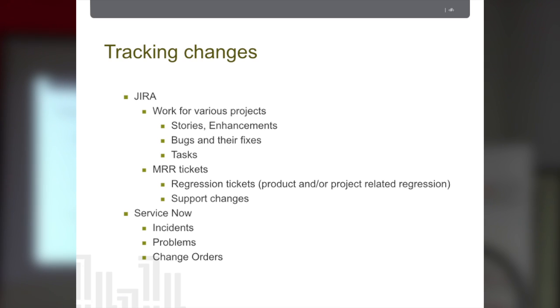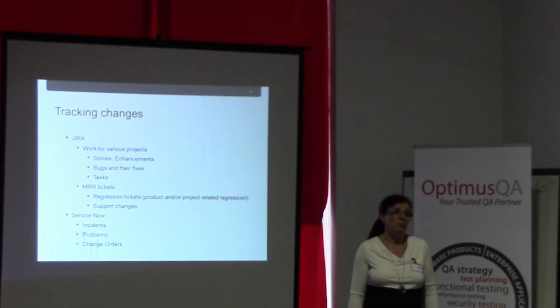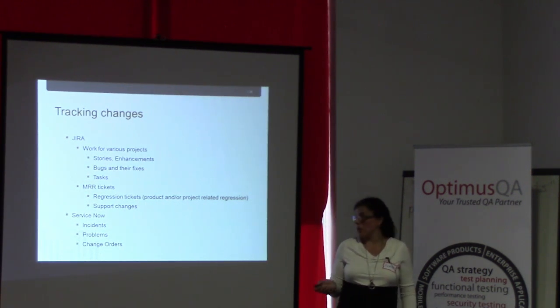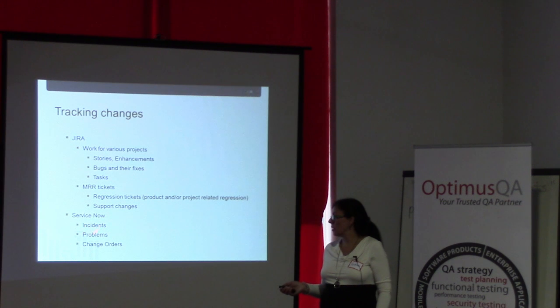Tracking changes. In addition to what we have in Jira, we also use ServiceNow, and so we use two defect tracking systems. It's not really a defect tracking system; ServiceNow is more of an ITIL tool. We use it to report any problems, any incidents that occur in production. So if we notice any issues with our current production systems, that's where the incident will go.